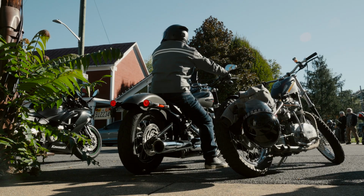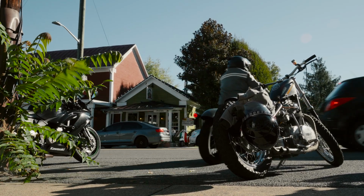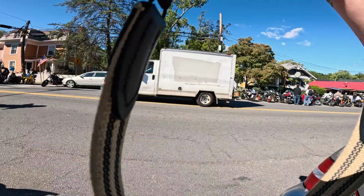I predict that a lot of people are going to leave as soon as the raffle is over, which means I'll get a lot of opportunities for those panning shots I love. We get a few tries here on Main Street.